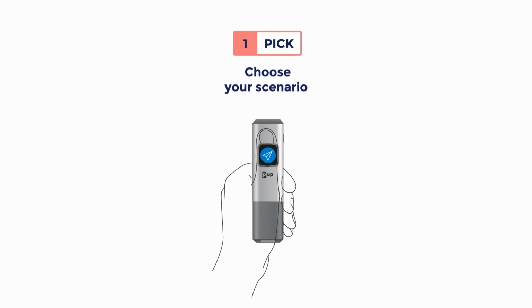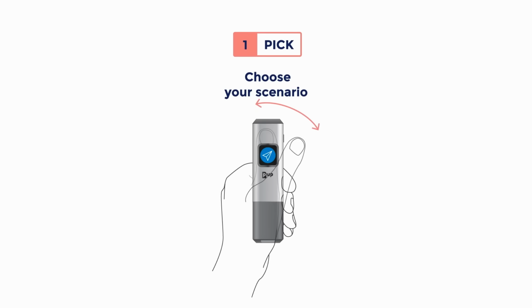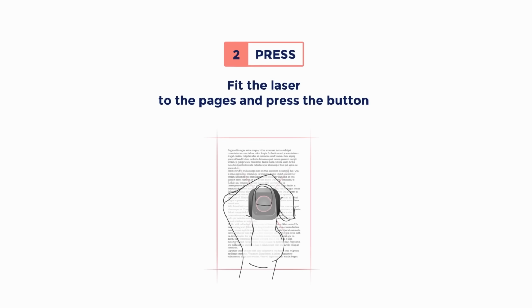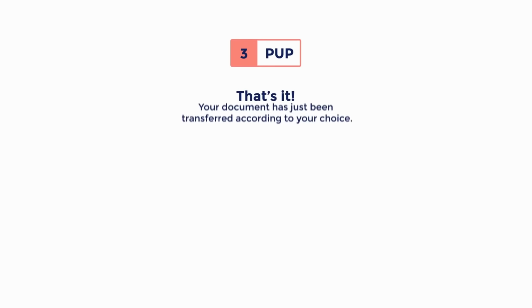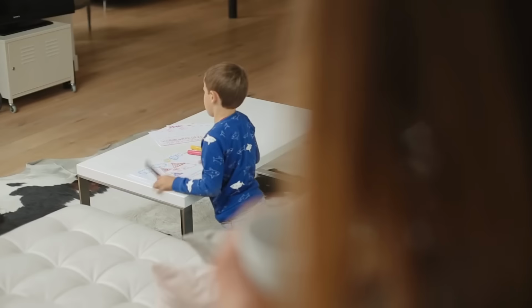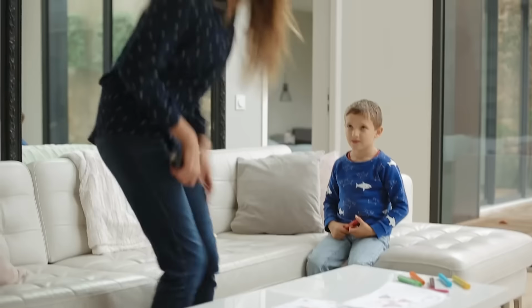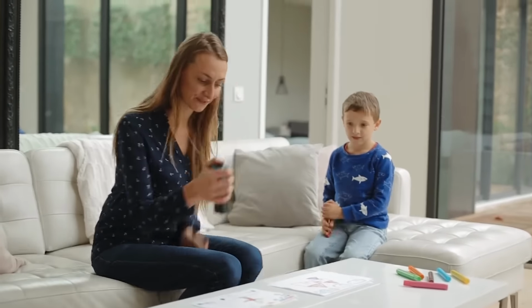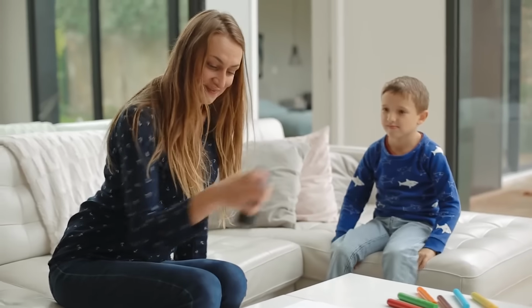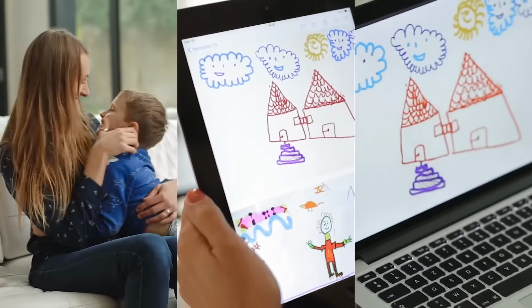The Pup is so simple to use. Choose your scenario. Fit the laser to the pages and press the button. That's it. Your document has just been transferred according to your choice. Some artworks matter more than others. They deserve to be saved and shared instantly with your loved ones. The Pup is always ready to go. It is incredibly fast and easy to use. The Pup brings you closer to the ones you love.